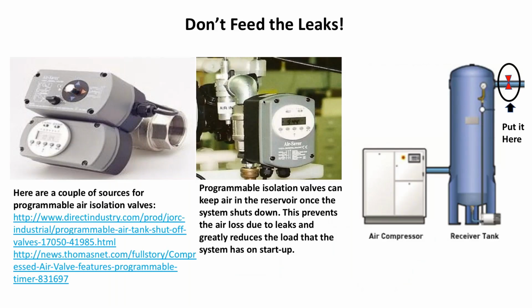As I said before, running a compressed air system on demand is asking for trouble if everything's shut down, because it's going to feed leaks on demand. So one way that I like to shut down a compressed air system is to put programmable valves at the end of the air reservoirs, as you can see in this picture, and program those valves to turn off. Then the compressor will turn off. It's met. And if it's got a leak from the compressor to that, then you've got a bigger issue in piping or something.